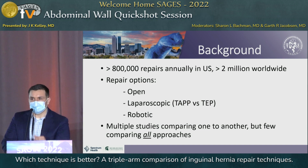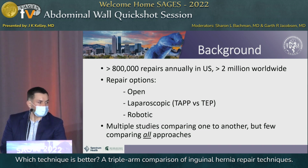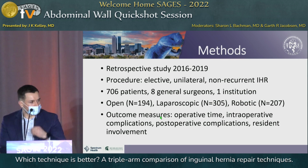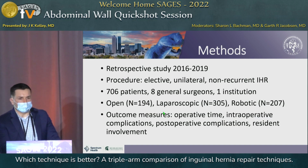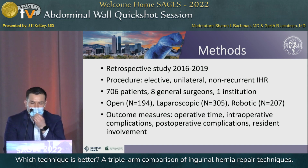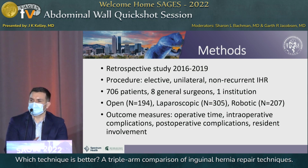And so our study serves to fill this void and analyze the outcomes of open, laparoscopic, and robotic repairs. So we did a retrospective study between the years of 2016 and 2019 at a single institution. We looked at patients who underwent elective, unilateral, non-recurrent hernia repairs by one of 8 surgeons at a single institution.